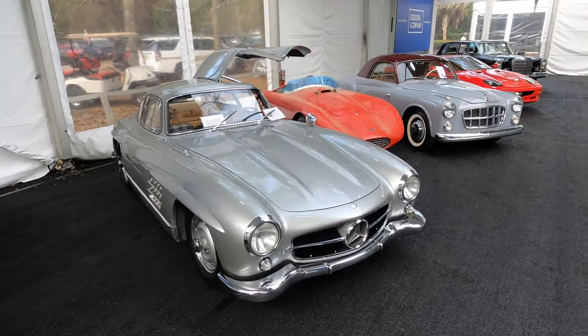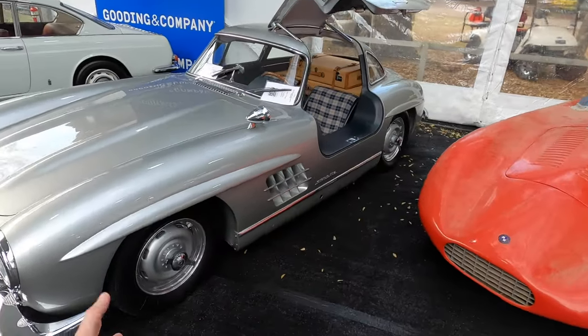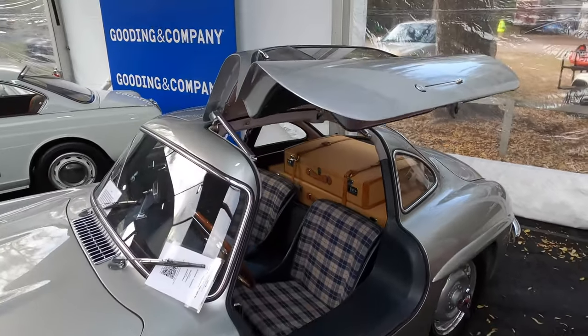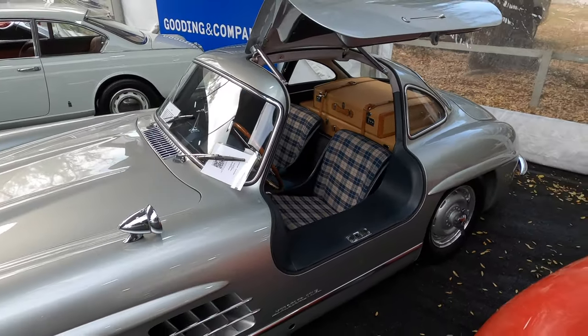This is my mom's all-time dream car. So as a result, I've always wanted one too. I mean, what else can you say? It's got the rouge wheels. It's got the plaid interior with the gullwing doors, of course. I don't even want to get close to it because it's listed as 1.5 to 2 million.